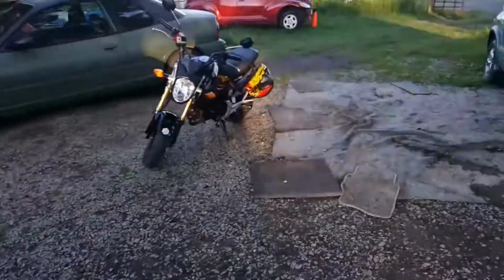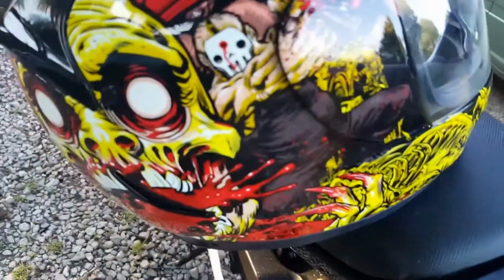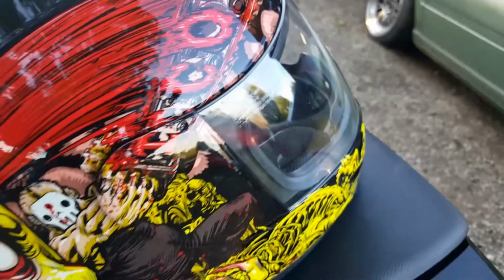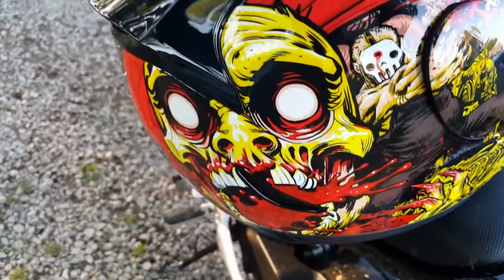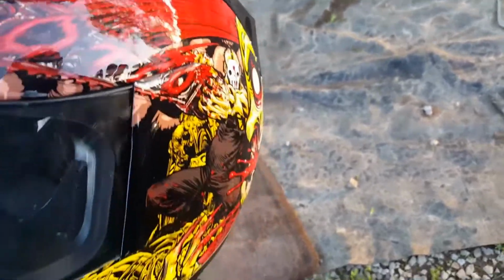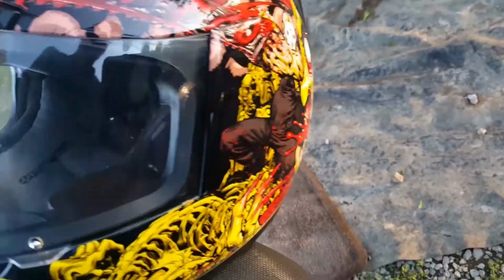Oh, and we also got a new helmet today. Tell me what y'all think about my new helmet. This is called Chain Brain, right? Yeah, Chain Brain helmet. It's got Jason on there with his chainsaw. It says Icon on this side, blood. I'm pretty sure everything that's yellow glows in the dark. Pretty nice Icon helmet. Has his moto on this side, and Jason again.